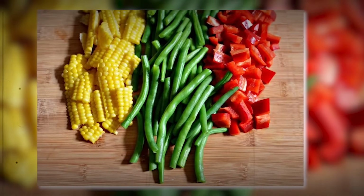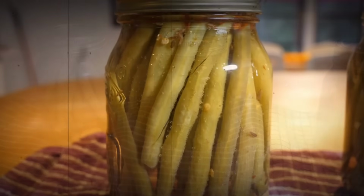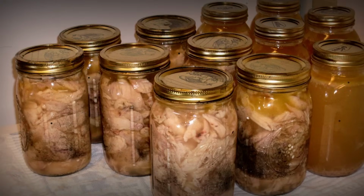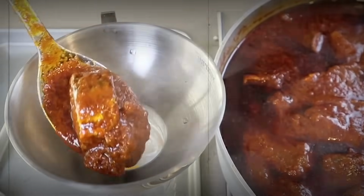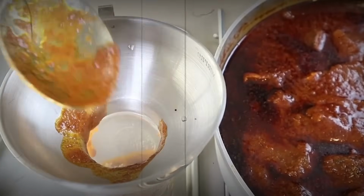Vegetables, such as green beans, corn, and tomatoes, were packed in water or brine to extend their shelf life. Even meats, including chicken, beef, and fish, were pressure canned, allowing families to have protein available without refrigeration.